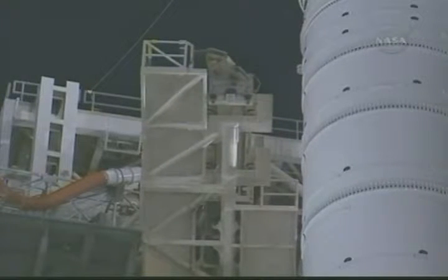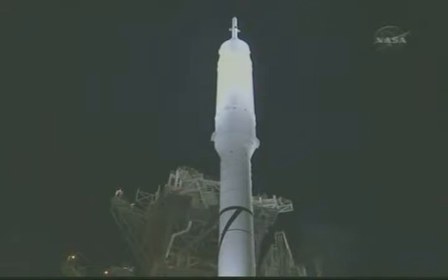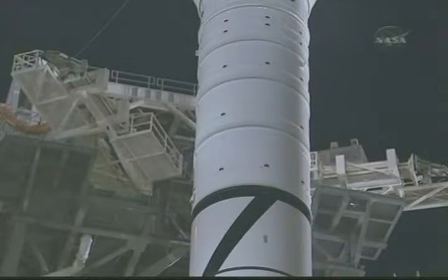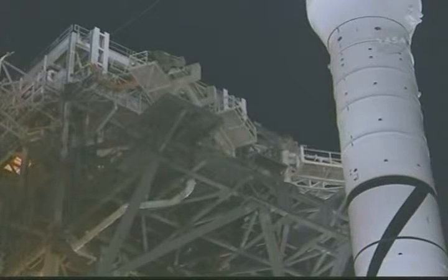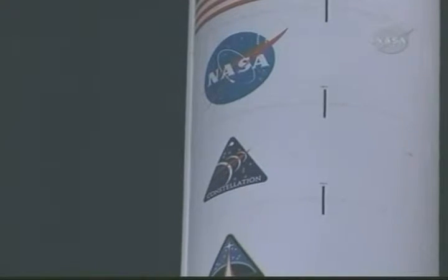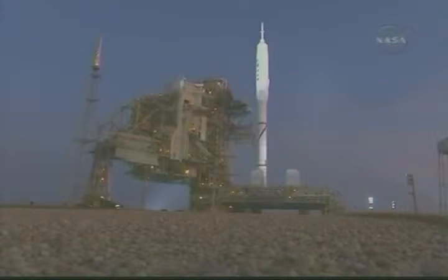And the vertical stabilization system being pulled away from the rocket yesterday. And the upper stage, which extends almost 100 feet above the top of the fixed surface structure. And from pad 39B, looking over to Space Shuttle Atlantis on pad 39A.